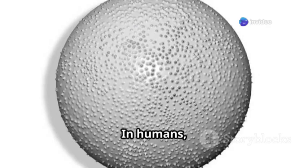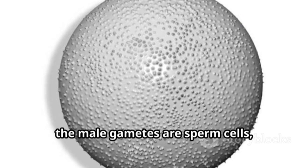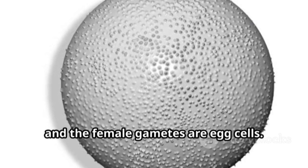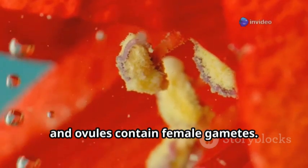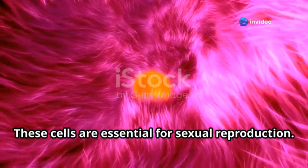Gametes are sex cells. In humans, the male gametes are sperm cells, and the female gametes are egg cells. In plants, pollen contains male gametes, and ovules contain female gametes. These cells are essential for sexual reproduction.